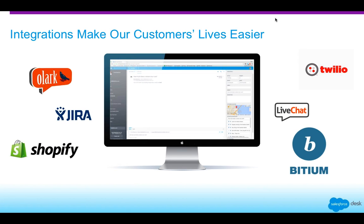And so, why are we talking about integrations? Why are they important? Well, quite simply, integrations make our customers' lives much easier. And what do we mean by that? Well, we mean that we know that you can't be good at everything, and any great product should not strive to be good at everything. We want to be great at customer service, building that process, being that foundation.